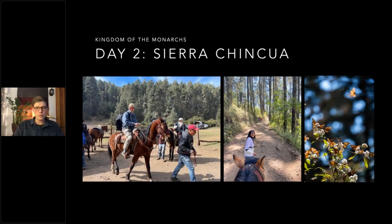On the second day, we go to Sierra Chincua. This is another biosphere reserve sanctuary. We once again take our horseback ride to get up the mountain, and then we hike that last section to get to where you can see the butterflies. And depending on the day, if it's a warm day, you might see butterflies all the way.